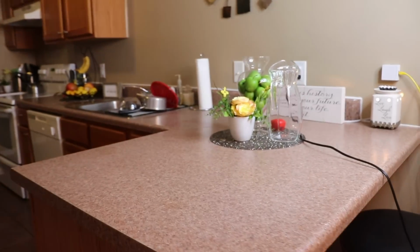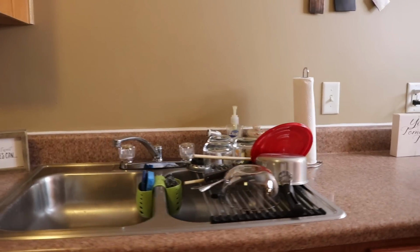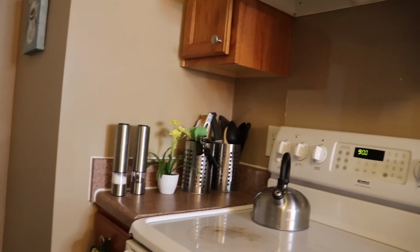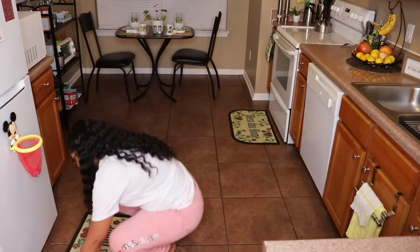As far as the dishes in the sink, normally I'll put those away in the morning. I keep my tea kettle on the stove since I like to make tea in the morning, and while the water is boiling, putting the dishes away just gives me something to do. Normally, depending on the time, I'll put the rugs back down in the morning as well, but since the floor dried pretty quickly, we're just going to go ahead and put those down now.